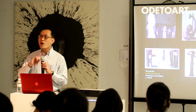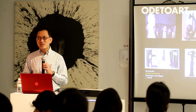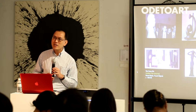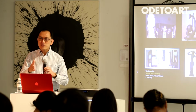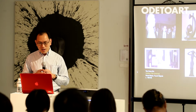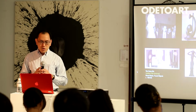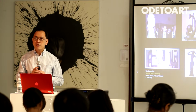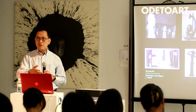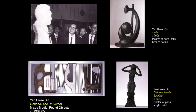Actually, LaSalle does have one. We do have a work, and the work is the bust of Mr. Lee Kuan Yew, because I think at the request of our founder, Brother McNally, he did a bronze version and gifted it to LaSalle. So we have a bronze version of Lee Kuan Yew, and he was commissioned to do a bust of Lee Kuan Yew. Again, that shows you the stature of Yeo Hui Bin at that time, who was asked to make a sculptural bust of Lee Kuan Yew.